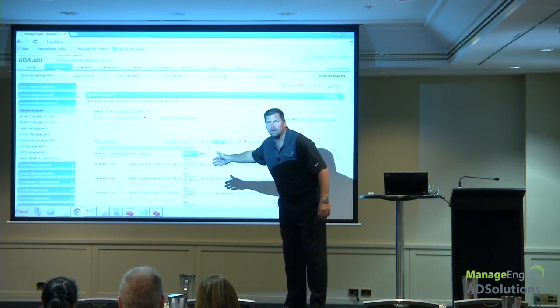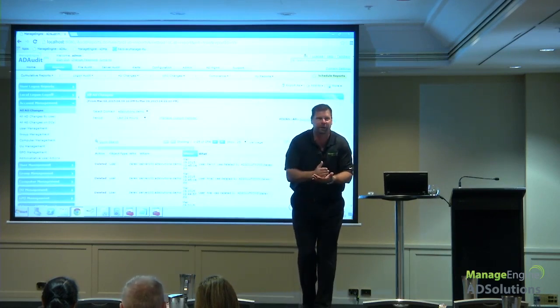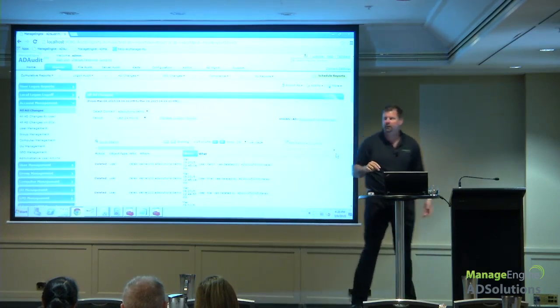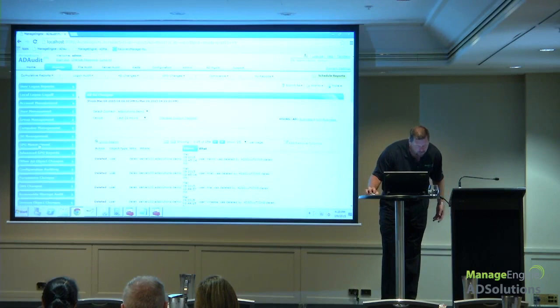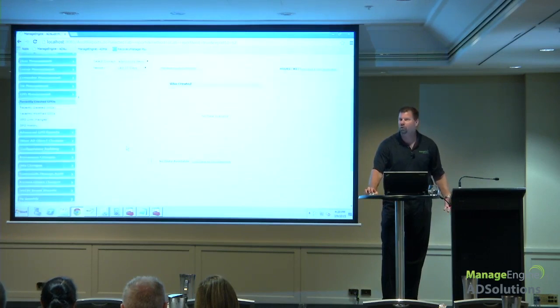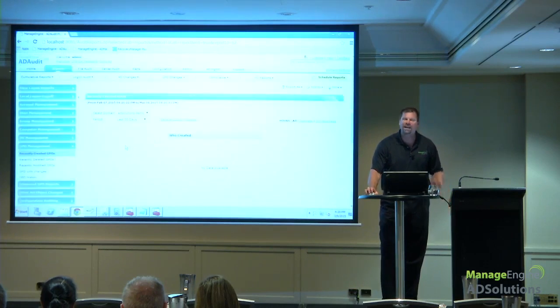Just go look. It'll tell you every change that happened in Active Directory over whatever time frame that you specify. Okay? If I want to know changes that have occurred to group policy, recently created GPOs, right? I can get down to individual detail level. But these are the canned reports.